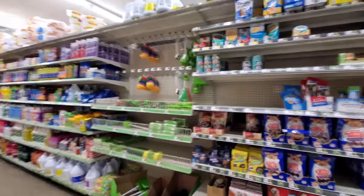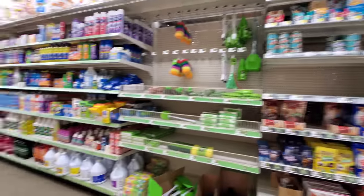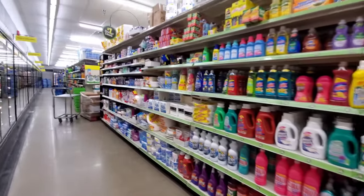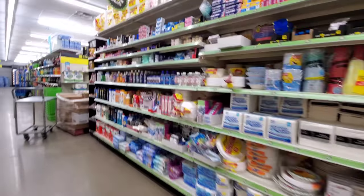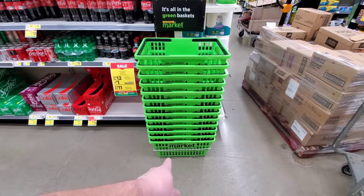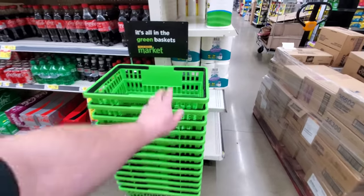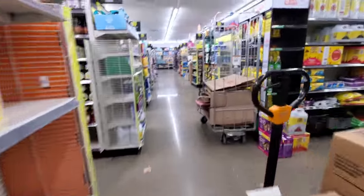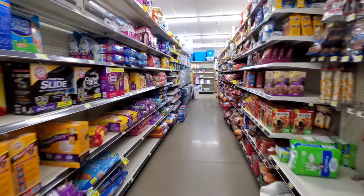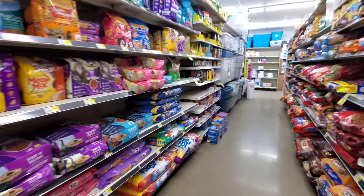This aisle is their dollar deals aisle, where everything's a dollar. Kind of like how Family Dollar has their Dollar Tree section in the stores. Very good. They even have their own special Dollar General Market baskets, which are green instead of yellow like the traditional ones. Oh good, here's the aisle I need. I needed cat food. Big selection in here too.